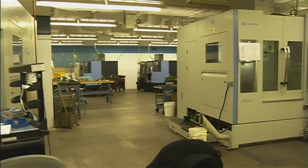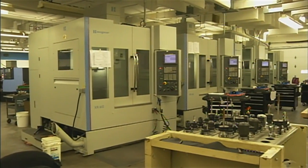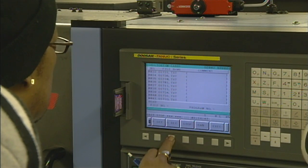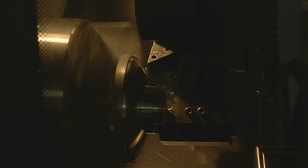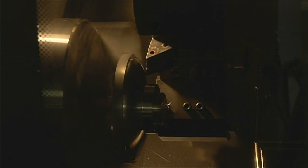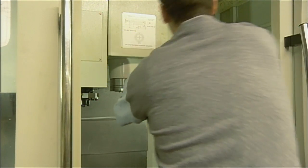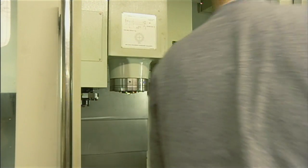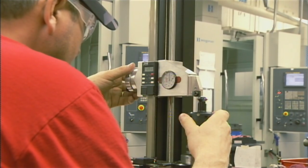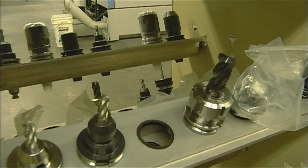The essential difference between CNC and manual machines is that the CNC machine is controlled by the program instead of the operator controlling it, and the machine will do the work hundreds of times faster, and it'll do things that would be extremely difficult, if not impossible, for a person to do manually. So they really have taken over probably 98% of machining is done by CNC.